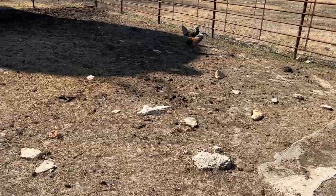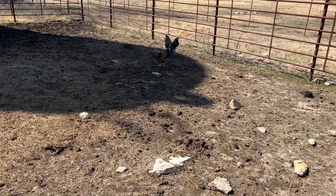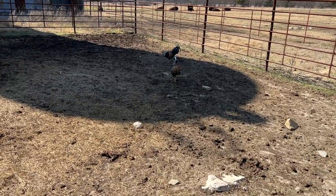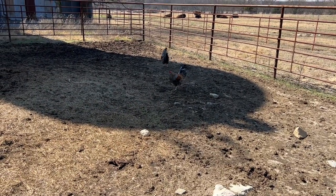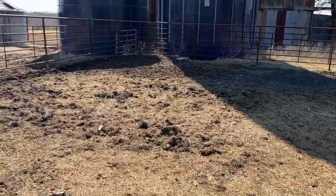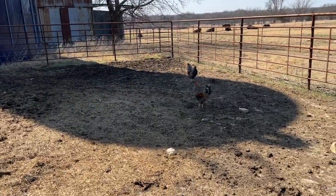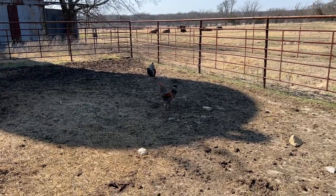And the roosters are reunited again. Yeah, they're back. Milo and Otis, right there. There's no telling how long that rooster was in there. No telling. And I still don't know how in the heck he got in there.